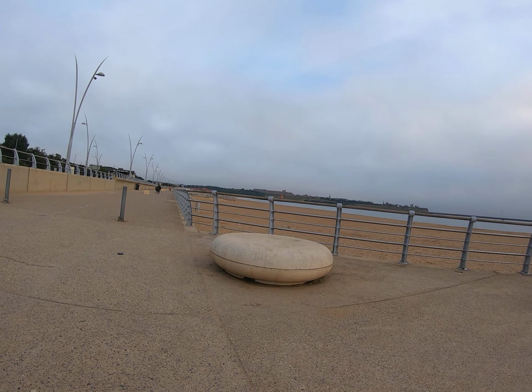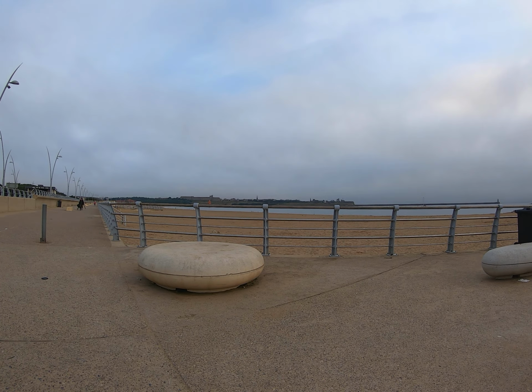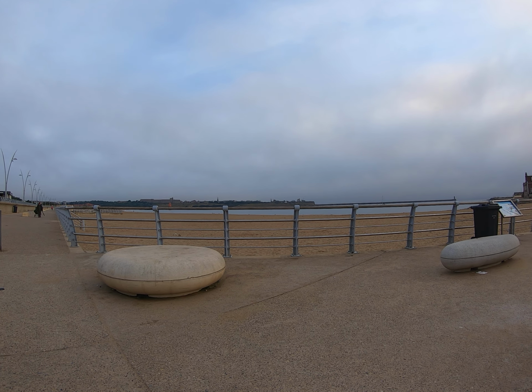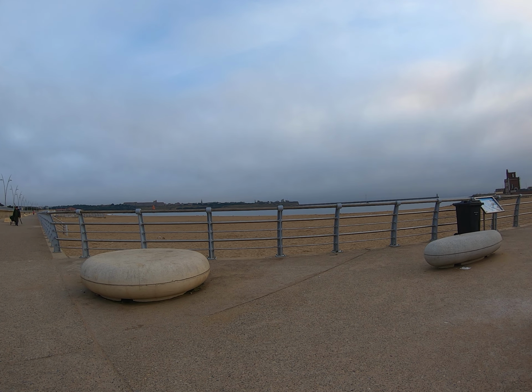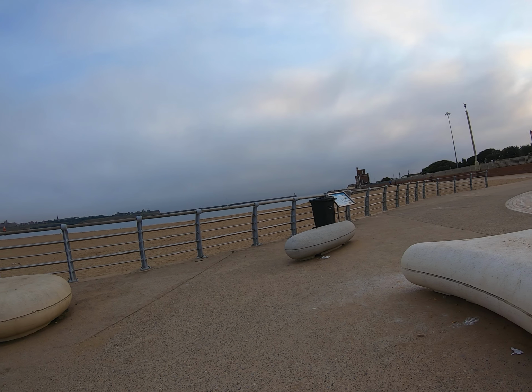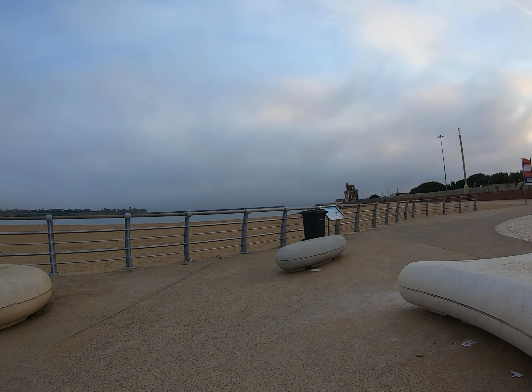There's the beacon over there. Hopefully you can see it. That's Tynemouth. An old Collingwood statue, part of Lord Nelson's fleet. Tynemouth Priory. And there's the two piers, north and south. Let's start the journey back.